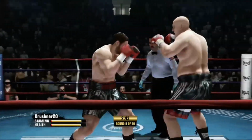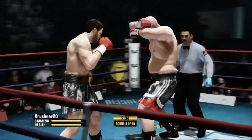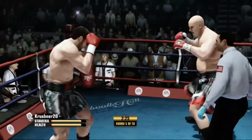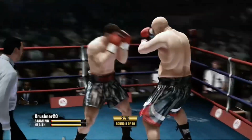There's the combo downstairs. Crusher's being so very effective, punching in combination. And that's what you want. He's got pretty good hand speed. Might as well use that hand speed. No better way to use it than putting them together. Must be the punch of the day. Both guys bringing home uppercuts.